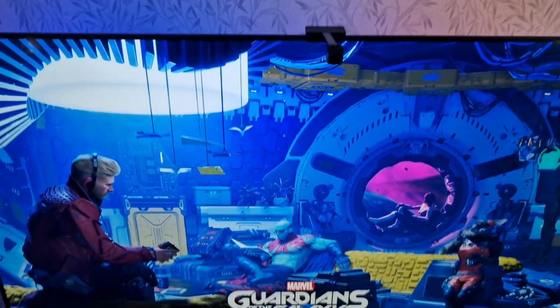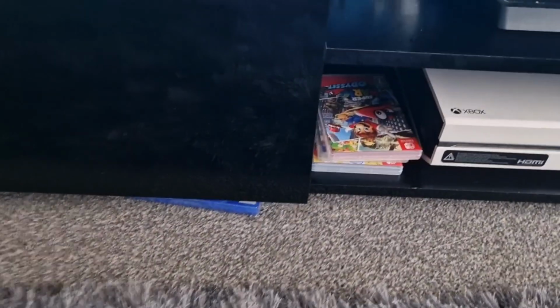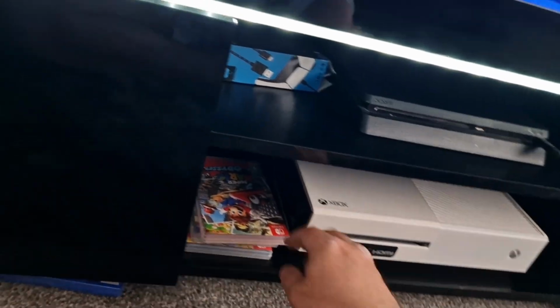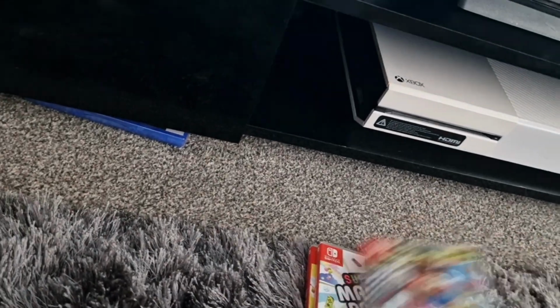We'll go over here just now. No, in fact, we'll go over here. So down here, this is where all the games are. It's not a collection video, but we'll go through the games that we've got. So we've got the PS4 hooked up here, and the Xbox One. A couple more Switch games here as well. Jamboree, that's brilliant, absolutely brilliant, man. Loads of fun with Jamboree.